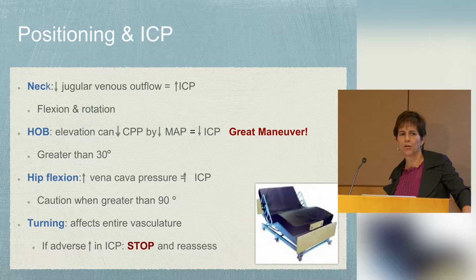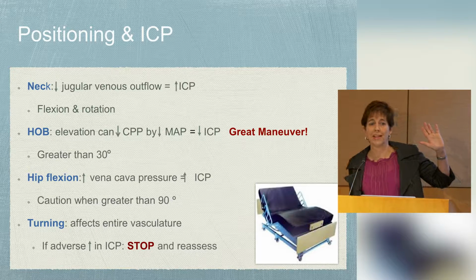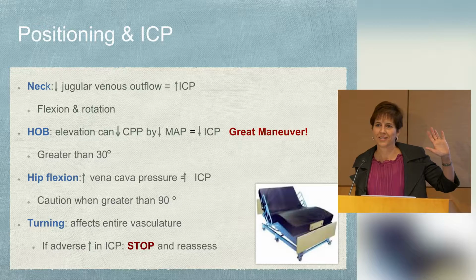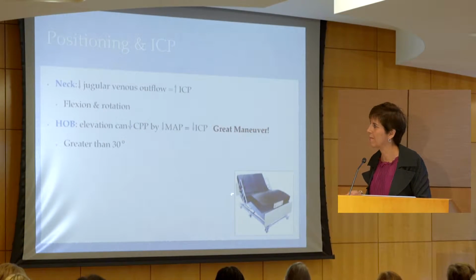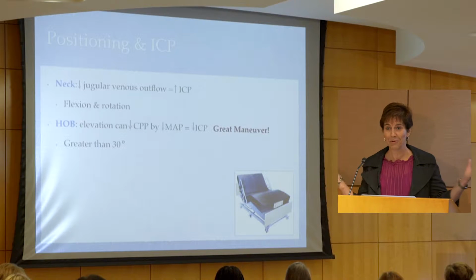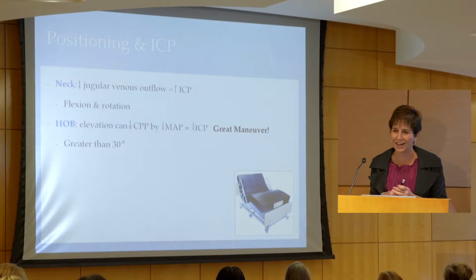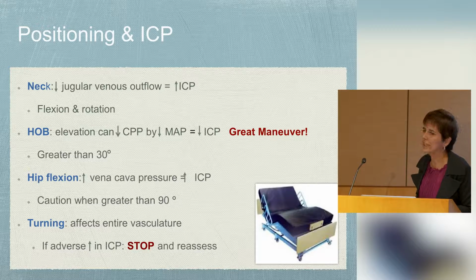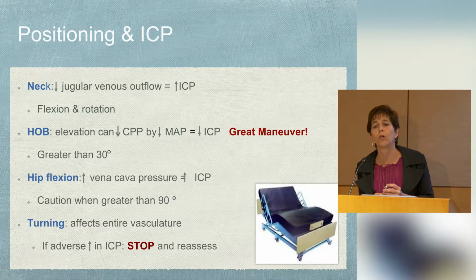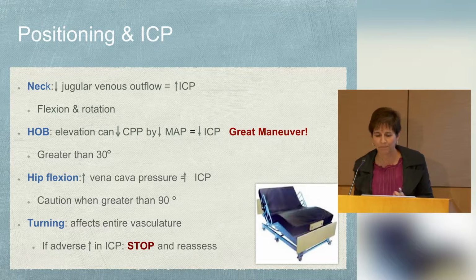But once again, let's see a show of hands. How many put the head of bed up 30 degrees, and because our ICU beds are slick, what happens? They slide down. So what do we do? We do this, because we wedge them in. We don't want them to slide down. You've got to have your sheets ready for the next shift, correct? I mean, come on. You don't want to get in trouble. Hip flexion greater than 90 degrees increases your vena cava pressure and will increase your ICP. So think about that next time you jack them up into this position.